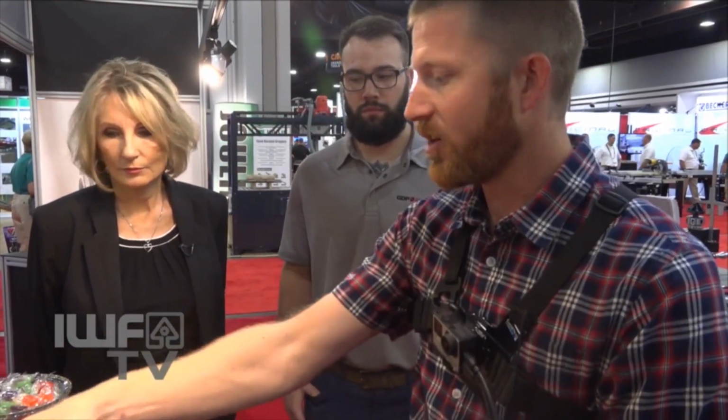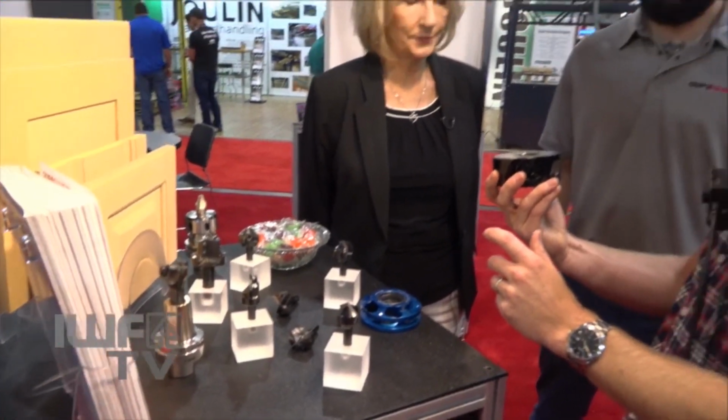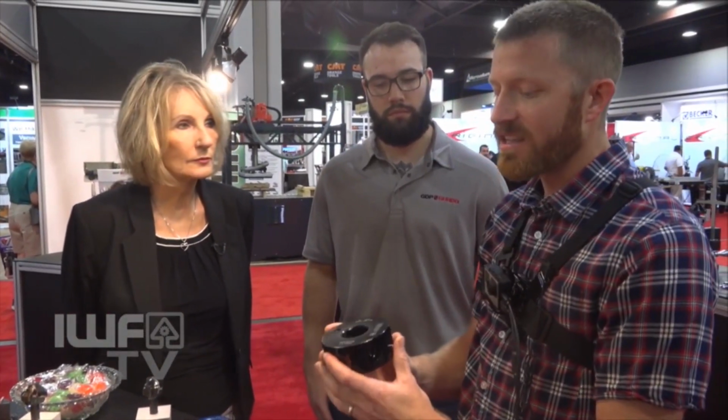So I saw this probably 2 years ago, maybe. I think it was last IWF. And it's like $500 or $600, and it goes right on. The reason I liked it is it was not an all-in-one tool holder. It took the place of the collet, correct? Right. It just replaces the collet nut. Okay. And it does a fabulous job.